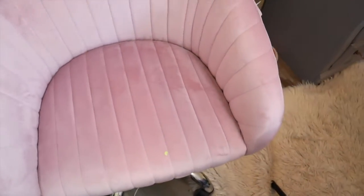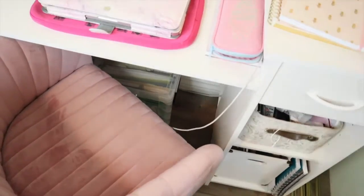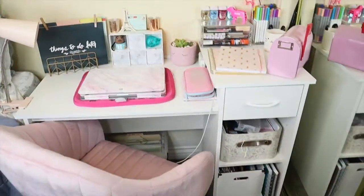The newest addition and favorite part of my desk is this amazing chair. It's so comfortable. It is like a velvet plush fabric. I got this at Home Goods TJ Maxx for this semester, so I need something comfortable since I will be taking my class here. I love this. It's so beautiful. It's very comfortable. I already tested it out. So that is my desk.